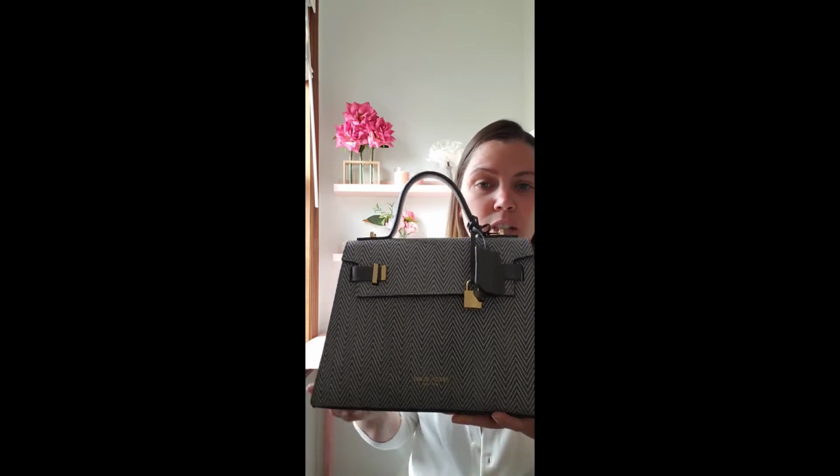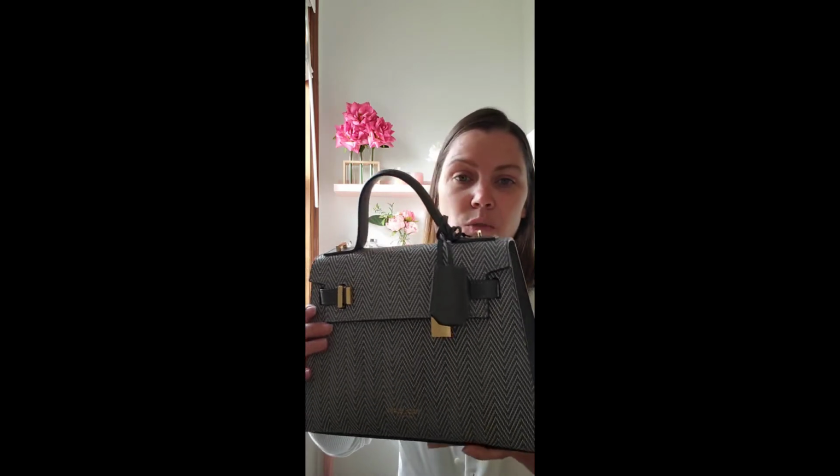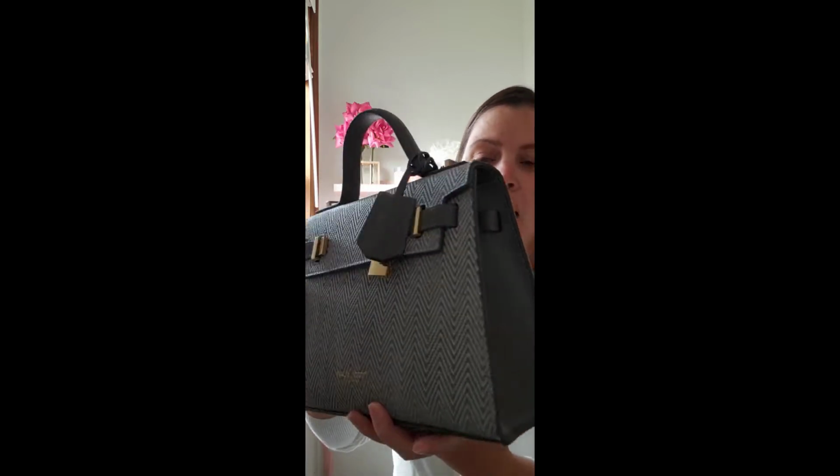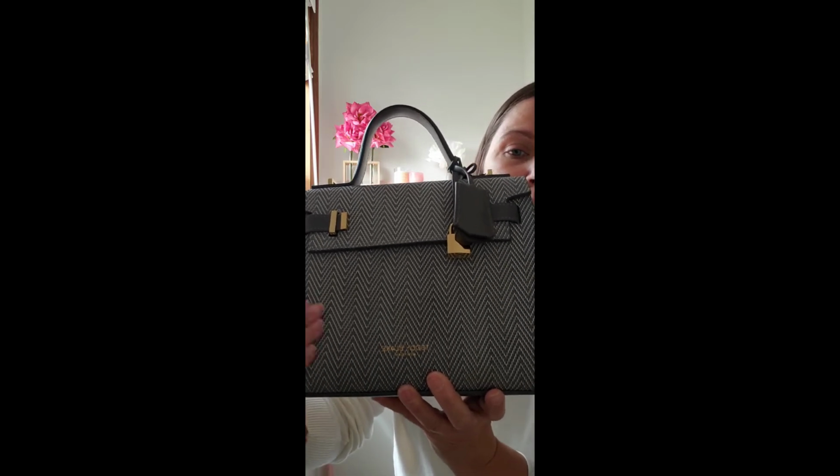Again, the company is called Teddy Blake, New York. This is the Ava handbag, and let me dive in and show you what it looks like. I mean, it is gorgeous. The stitching is really nice. The fabric they use is really nice. They say it's premium leather. To me, this is not leather. I'm not sure what it's made out of.